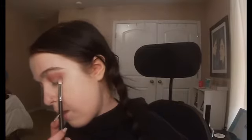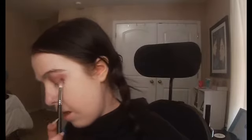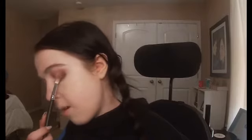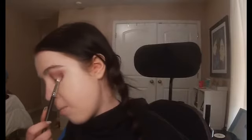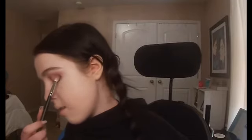So basically now that I got that pink blended out in that one eye, I'm gonna go in with the darker in the corner. I'm gonna go in with Corazon, which is a dark kind of purple, and I'm going to take it right here in this outer corner. Hopefully you guys can see what I'm doing. And you want to pat. Depending on your eye shape depends on where you want to put it, but this is where I'm putting it because I have almond shaped eyes, so it's best for my eyes.